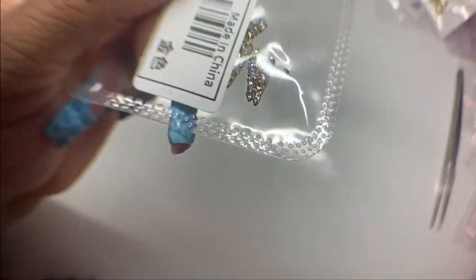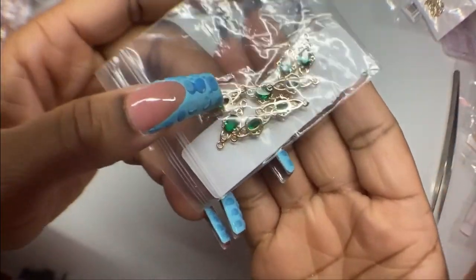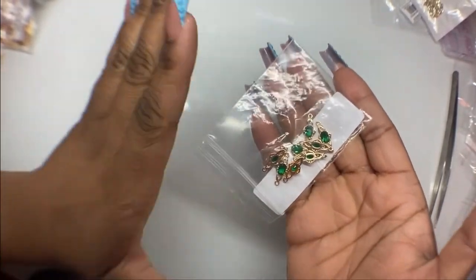So I love when I find accessories, like jewelry accessories, and I can just use them as nail art, because I've never seen this color before. It's like a pastel jelly, and I thought that would be really cute for the spring or the summer.